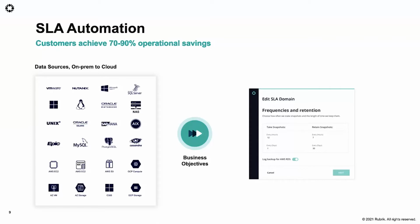And so get this, we've worked with some customers that have as many as 3,000 jobs that they're managing at any one point in time. And we've reduced those thousands of jobs to just a handful of SLAs. So here's how it works.